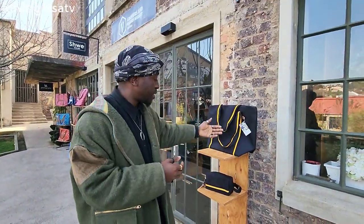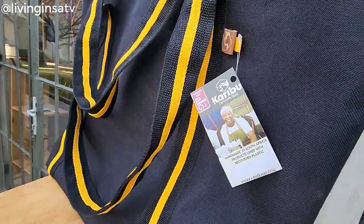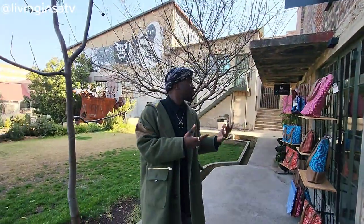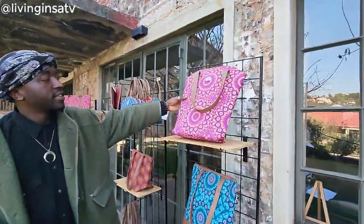So one of the oldest tenants as well is Caribou Outdoor Gear. They take recycled fabrics and repurpose them and make these amazing bags. Some of them are actually waterproof, and they employ local ladies. They teach them these sewing skills. They get to learn how to make with their hands. That's obviously tackling unemployment, because now they're teaching a skill, giving them the opportunity to work and create beautiful stuff. As you can see, some of these bags, some of the prints.